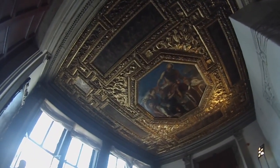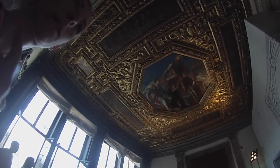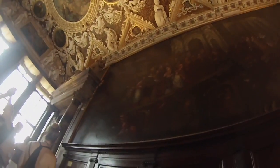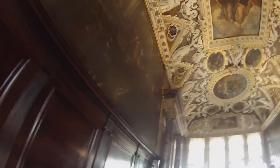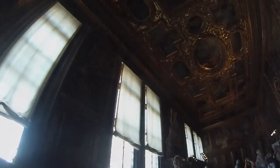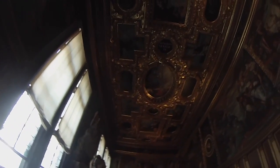Oh, yeah. Project for our place? Yeah, I'd say so. So this is one of the main halls where they conducted a lot of business. Not a bad office. There we go.